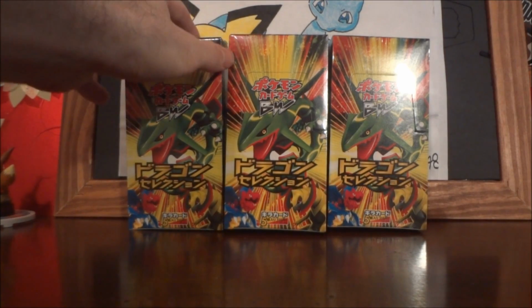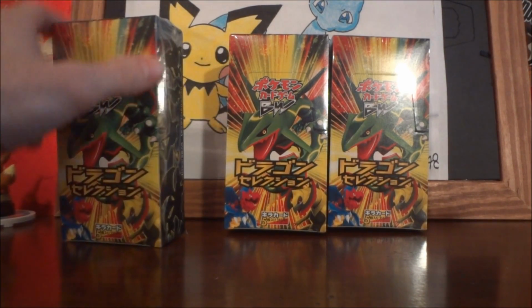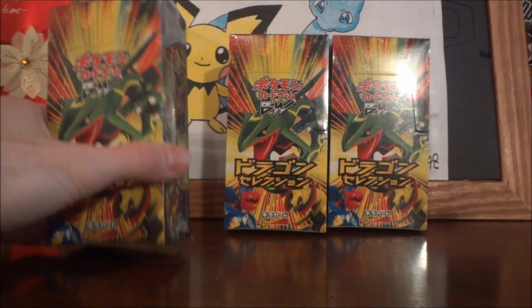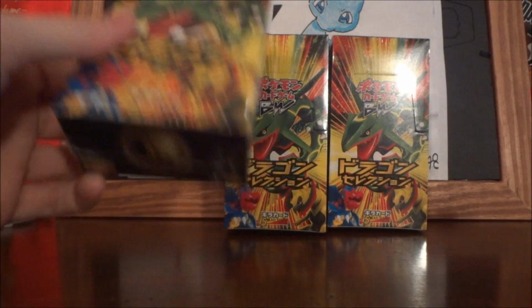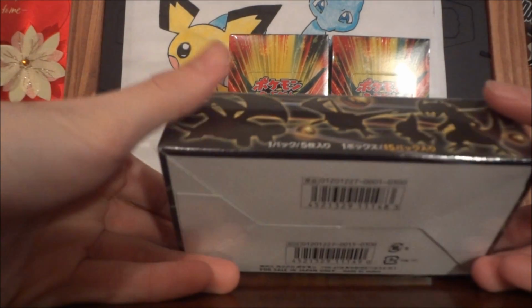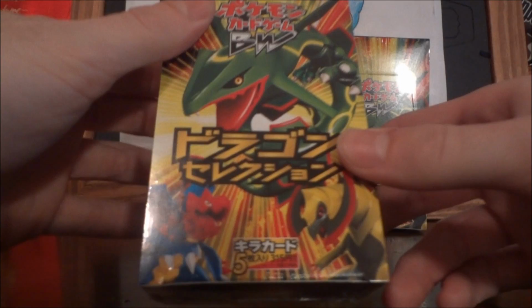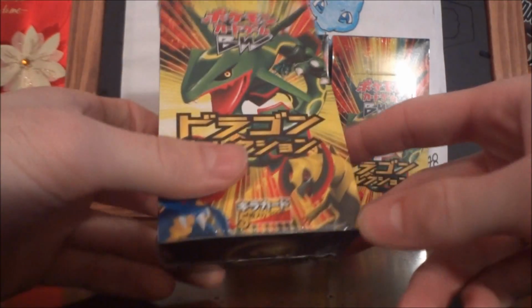If you guys remember a long time ago, the old Heart Gold Soul Silver sets, those mini sets that they had, Lost Link, those sell for a ton of money, and these will do the same. Mini sets like these are extremely rare. They do not make too many of them because they are preview sets.